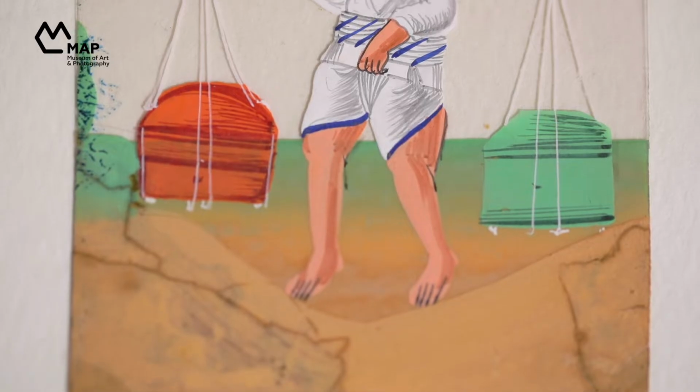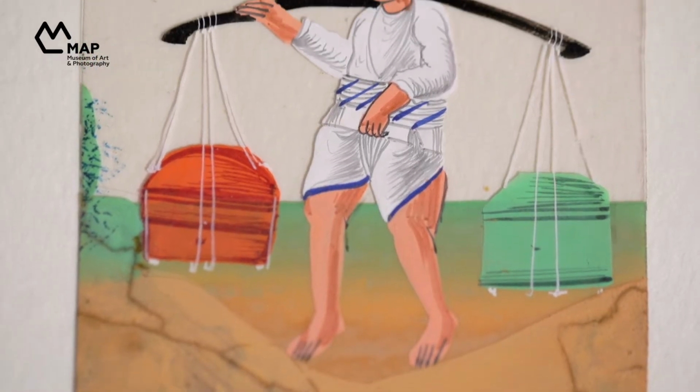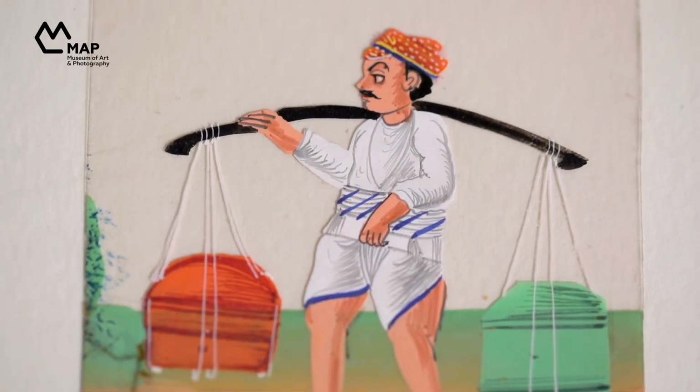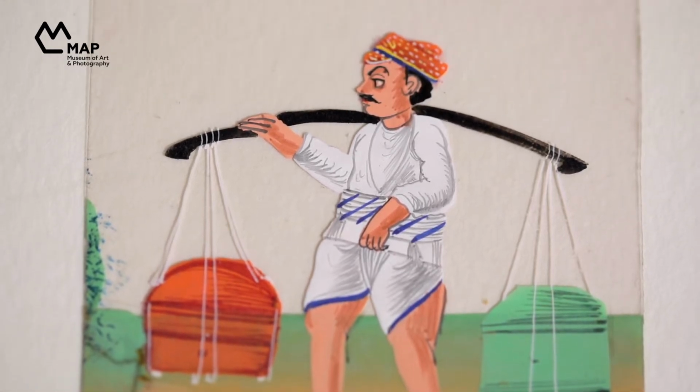Sure. I'll start with this one here. So I can see that they're carrying something, so probably it's transportation, because I don't think there was that great transportation in those days. Okay. And they look like bundles, so maybe clothes, they maybe wash clothes and transport it to people or something like that. Yeah, I agree with you. This figure is obviously transporting these items from one place to the other.